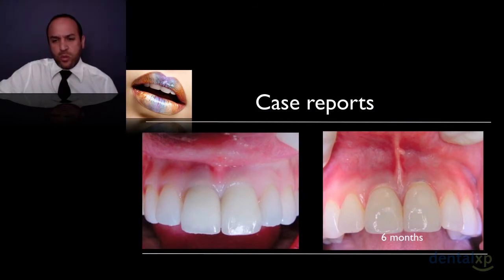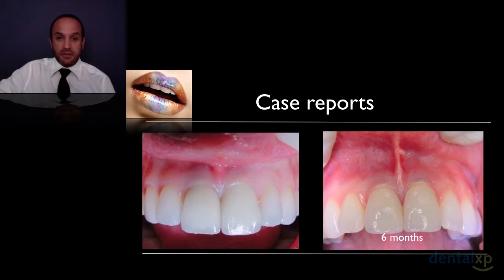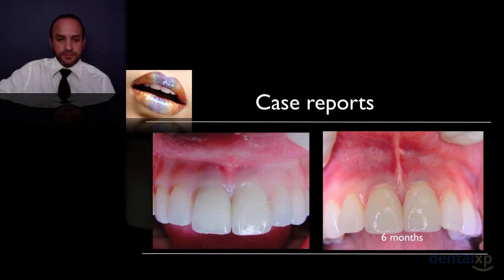And let's look and see here. Whoa, what's happening here? We're starting to get recession. We're starting to get buccopalatal collapse. The frenum's becoming a lot more active. The one thing that we do know that's a very positive sign is notice how the papilla is still intact here. And that's a critical issue in this.